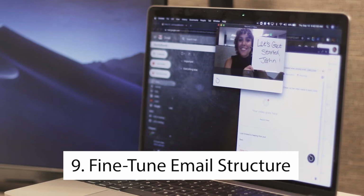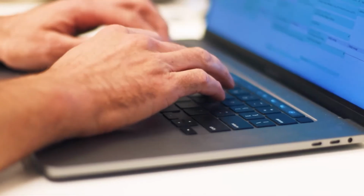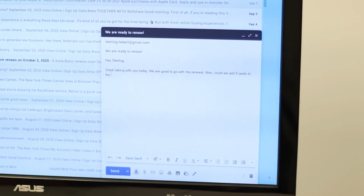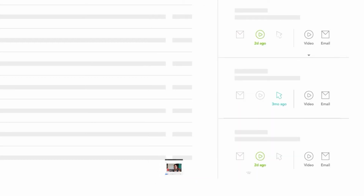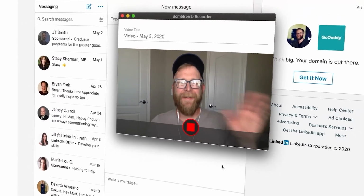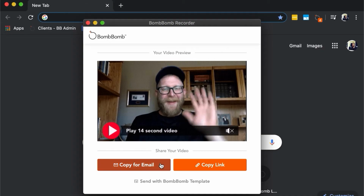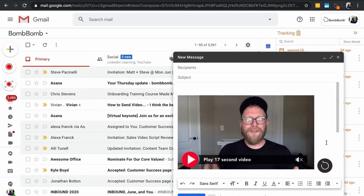Number 9, fine-tune email structure. To work on improving engagement when you and your team send videos, let your recipient know in the subject line and the plain text body of the email what's in it for them. This is the key to getting them to listen. Another way to encourage recipients to play, focus on your animated preview or GIF. These are the first 3 seconds of your video that reside in the email. This is what people are going to see right away and will help you stand out in a crowded inbox.